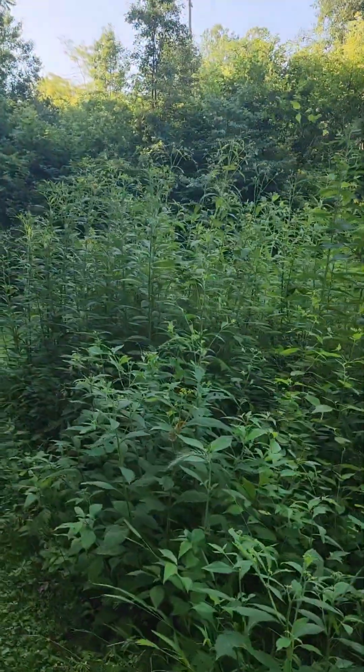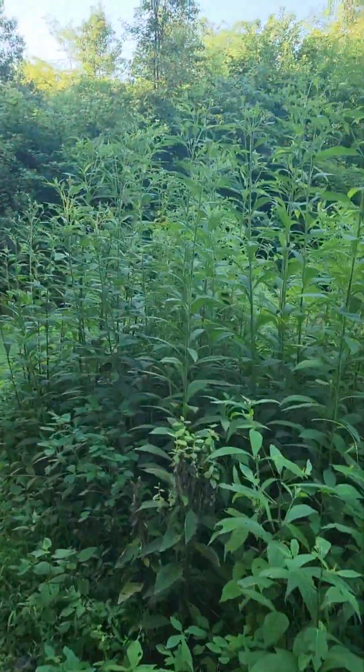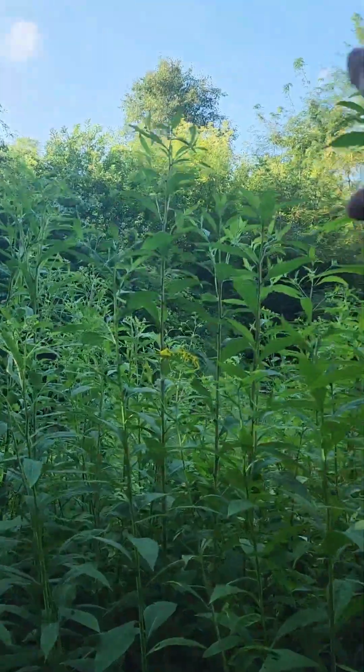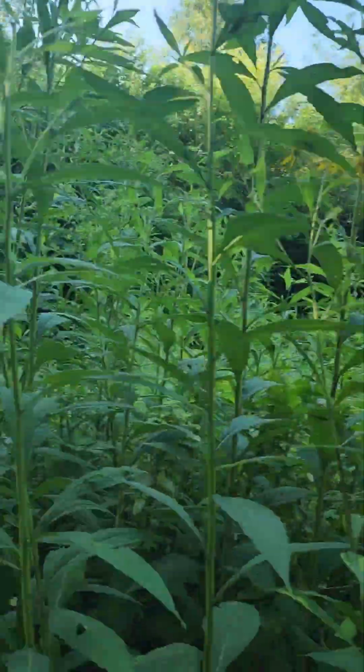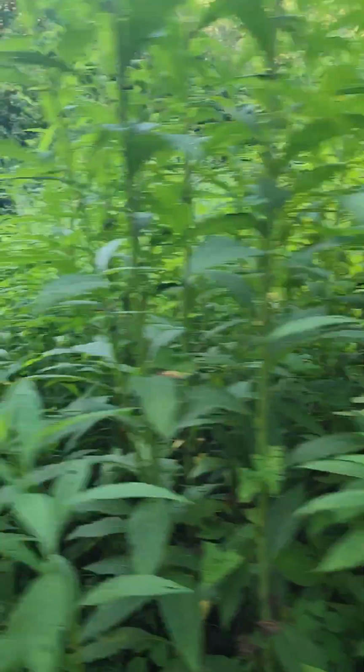We've got just huge ones. These things are 7 feet tall. I can reach 7 feet standing flat-footed, and they're just grown in here wild like this. Back to wing stem in this corner.